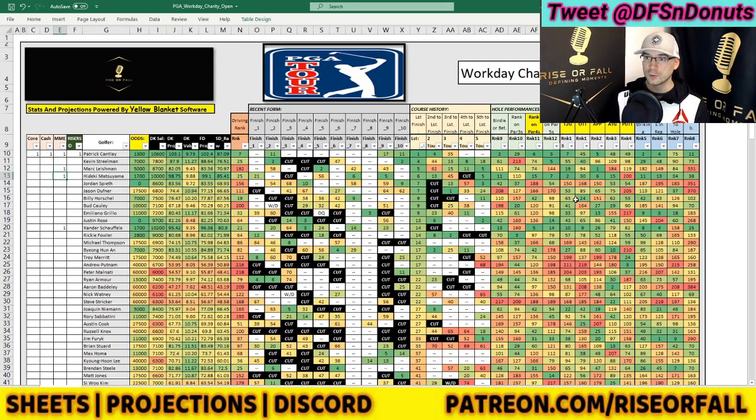So anyways, when we go through this, my friends, this is pretty much how I want you to use this cheat sheet. It's free, so I'm posting it in here for you so that you can kind of go through this and identify who your favorite plays are based on these stats and things of that nature.